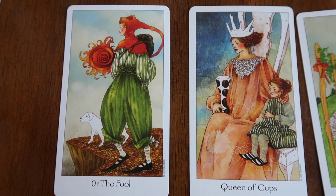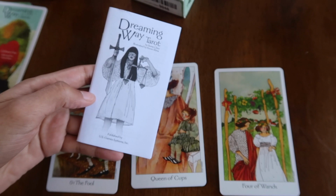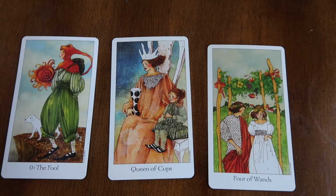All really positive cards, I have to say. The Queen of Cups and the Four of Wands. So I'm just using this little booklet that came with the deck to read into the meanings of each card.